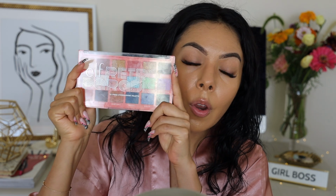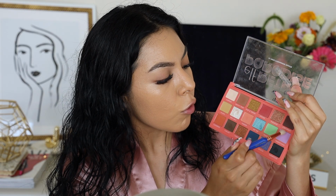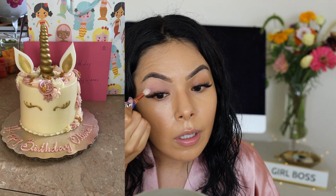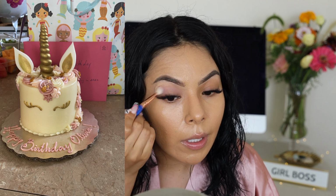And today's baby is the e.l.f. Retro Paradise palette. This palette has been my go-to palette for the summer. I kind of want to do something fun today. So I'm using Tropicana. And I want to go for these shades because I'm going to my little niece's first birthday. And I got her the cutest unicorn cake. I'm gonna insert a clip so you guys can see it, but it's kind of like a girly theme. So I want to do majestic eyeshadow, like a pop of purple, you know what I'm saying?